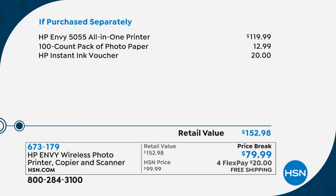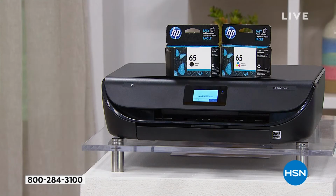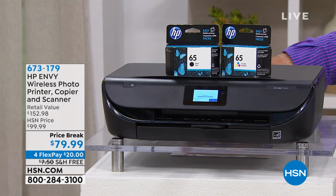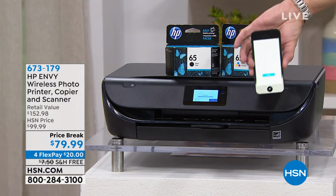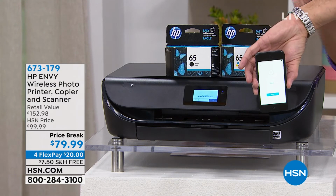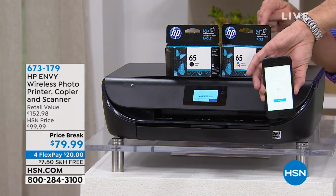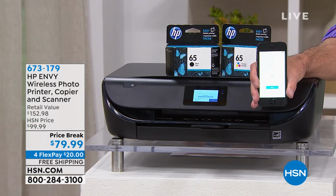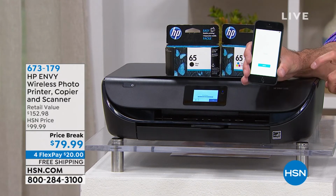Dude, here's something really cool about this. So it's copy, print, and scan. You can print from any device in the world. So right now, I'm actually using an iPhone to print a picture, which you guys will see in a minute. We could be printing from a tablet, a computer, or a smartphone. It could be Android, it could be PC, it could be Apple. Any device that can send an email can print to this.